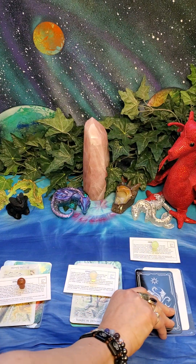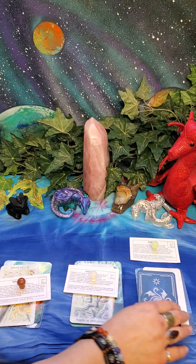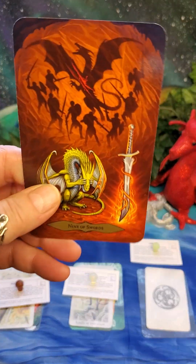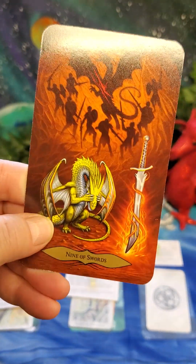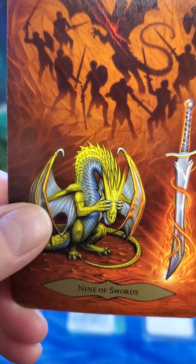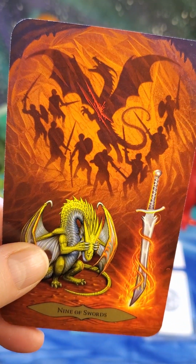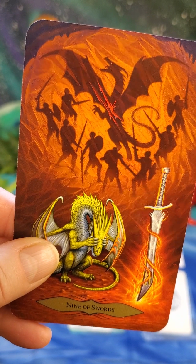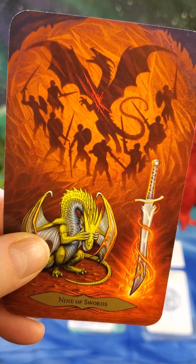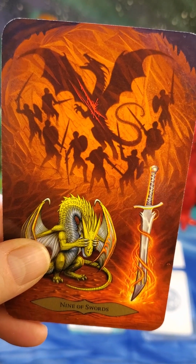Your first card is from, I keep hesitating because I have the wrong thing sitting over there. There we go. The Tarot of Dragons. And we get the 9 of Swords. I love this dragon. She's like, oh, man. Look at the art on that cave wall, though. It's all about these humans killing this dragon. And there's 8 humans with 8 swords. The 9th sword is right there in front.